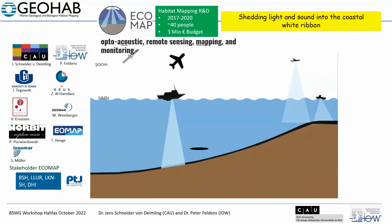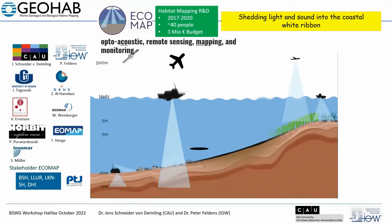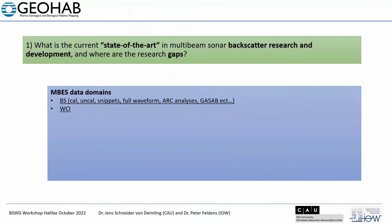Some years ago, I started a large research and development project that I was coordinating. That's EcoMap, optoacoustic remote sensing, mapping and monitoring of the seabed, especially in the Baltic Sea. The claim was that the manufacturers have a somewhat static view of the seabed, like you have your measuring platform, the medium, and the target. But we all know the reality is different. The question was, how is the interaction of optic sensors and acoustic sensors? The team was set up with colleagues from the University of Feldens, that's Jaroslaw Galowski and his team, and EOMAP, a spin-off from DLR doing airborne and satellite-derived bathymetry, and we have Norbit and Inma as the research and development partners in the team.